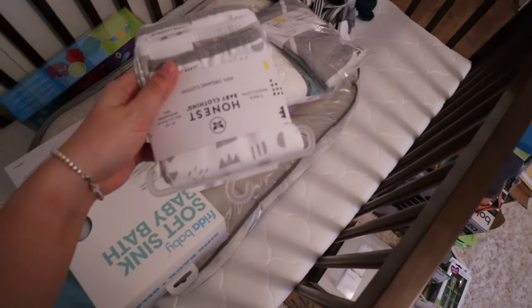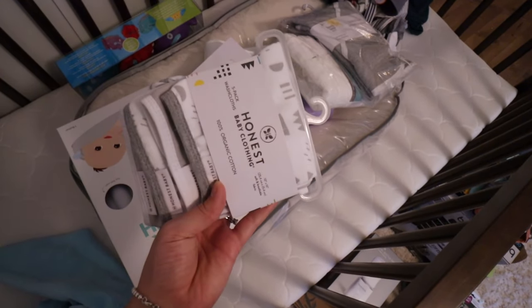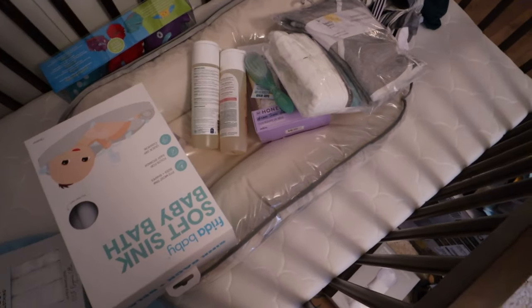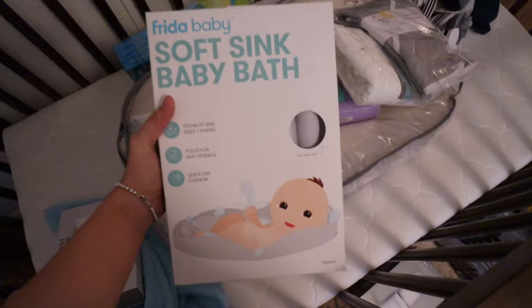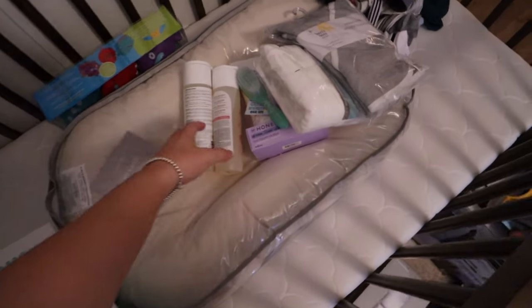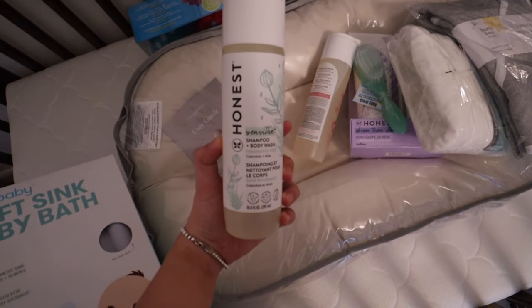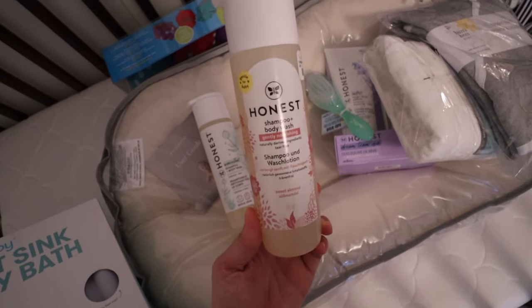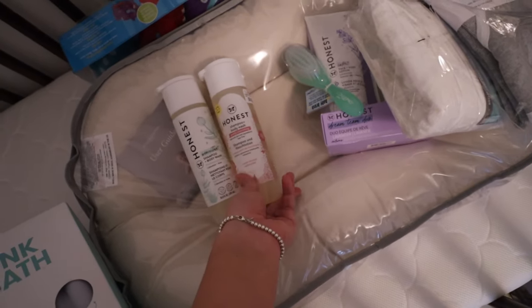We've got some washcloths. Focus. Washcloths. More washcloths. Baby bath for the sink. Some soap, different ones. They're all Honest, which is perfect. It's what I wanted. I like this. And then I also like Tubby Todd just because of their good ingredients.